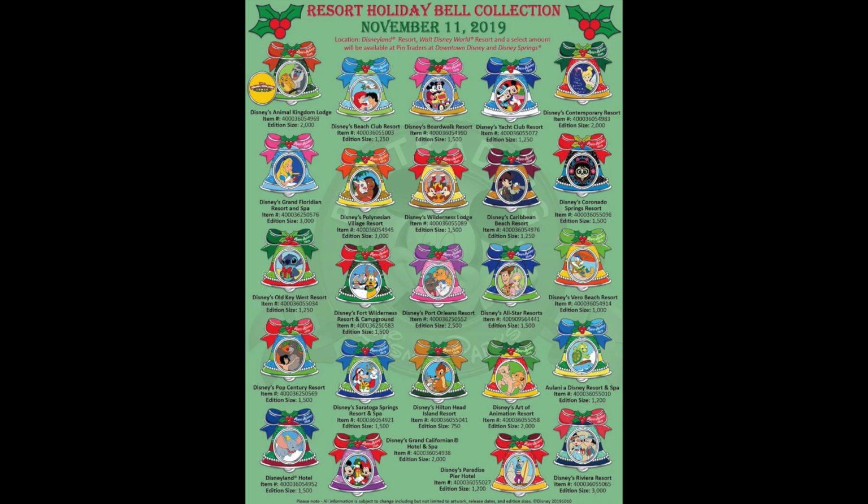The other ones, again, they should be released on November 11th. I remember last year, actually, they creeped out at Disney Springs, at the Disney's Pin Trader store at Disney Springs. They released there early, like a few days early. So keep an eye out when you're at the resorts or at Downtown Disney or Disney Springs. They might appear early, who knows.